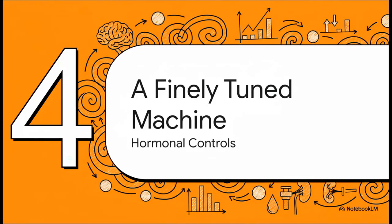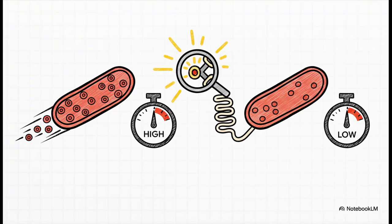But here's the thing. This whole system isn't just on autopilot. Nope, it is constantly being monitored and adjusted by this really sophisticated network of hormones to make sure it's meeting your body's exact needs from moment to moment. So, for example, let's say you get a little dehydrated, or for some other reason your blood pressure drops. A special little cluster of cells right in the kidney, called the JGA for short, acts like a tiny built-in pressure sensor and immediately detects the change.